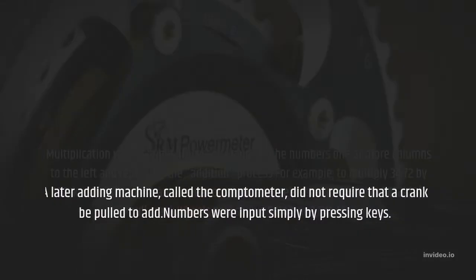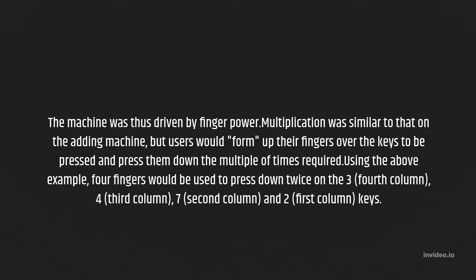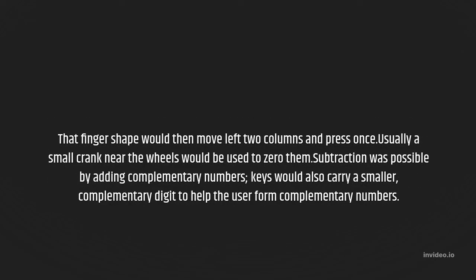A later adding machine, called the Comptometer, did not require that a crank be pulled to add. Numbers were input simply by pressing keys. The machine was thus driven by finger power. Multiplication was similar to that on the adding machine, but users would form up their fingers over the keys to be pressed and press them down the multiple of times required. Using the above example, 4 fingers would be used to press down twice on the 3, 4th column, 4, 3rd column, 7, 2nd column, and 2, 1st column, keys. That finger shape would then move left 2 columns and press once.